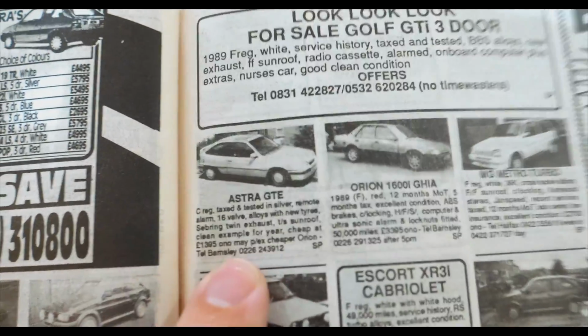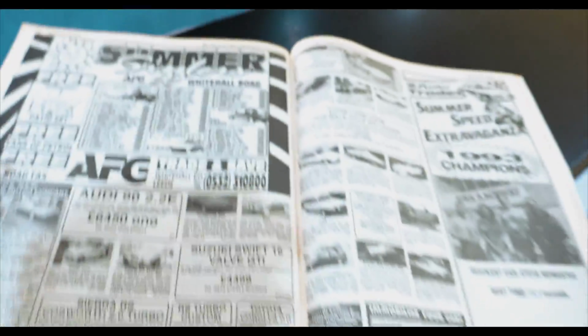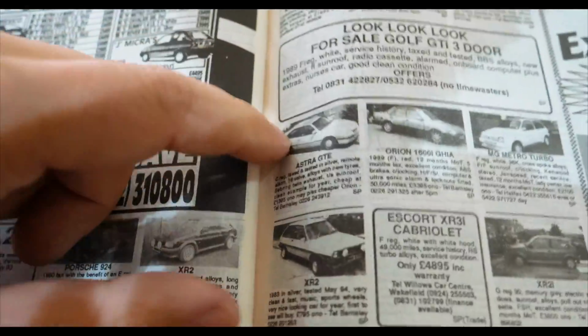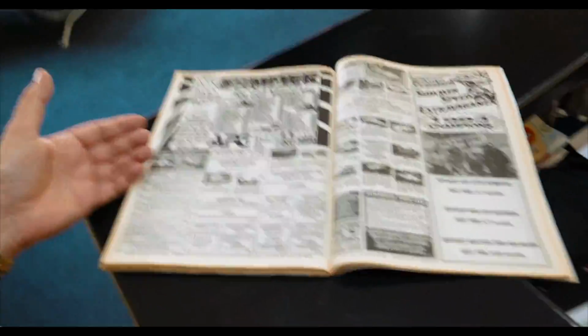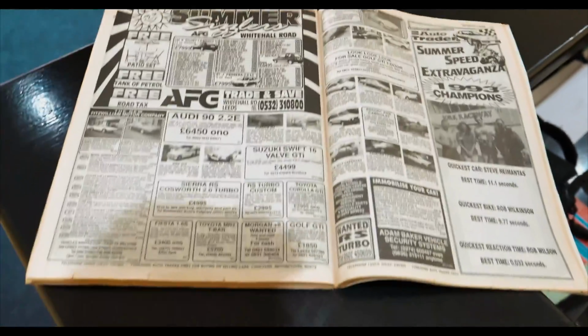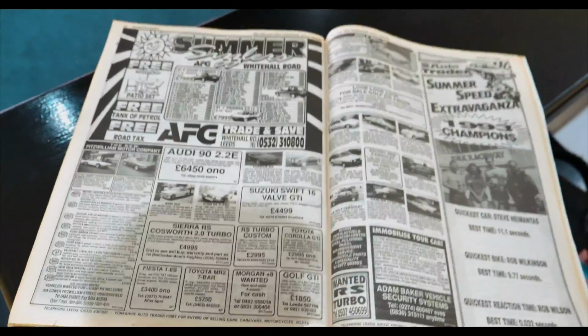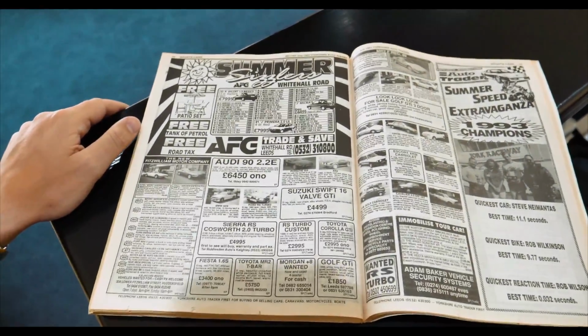Now, that probably played a part in them depreciating so quickly because it was a big worry for any Astra GTE owner. In these days, a steering lock was a very common thing, and even nowadays they're very good because they do prevent people from nicking cars. But back then, everyone with a half decent car had a steering lock on their car.